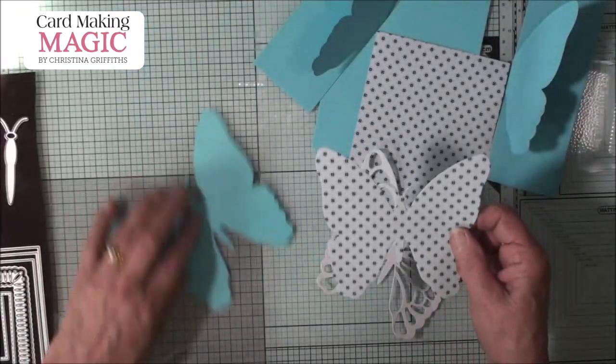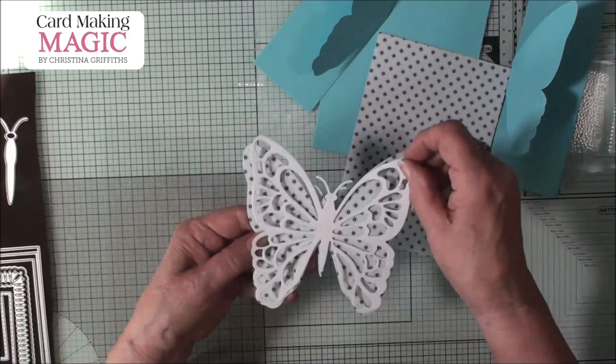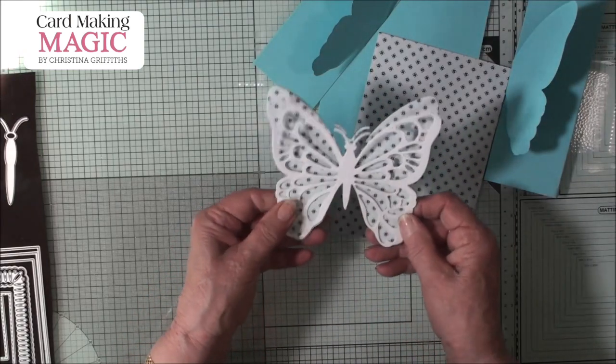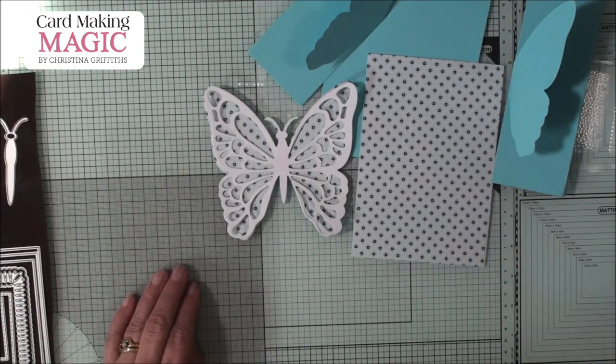Now you can, if you wish, add this to the plain piece that you cut and then that will strengthen this even more when you add the filigree piece to the top. But don't glue anything in place just yet, because we haven't finished with the die cutting.